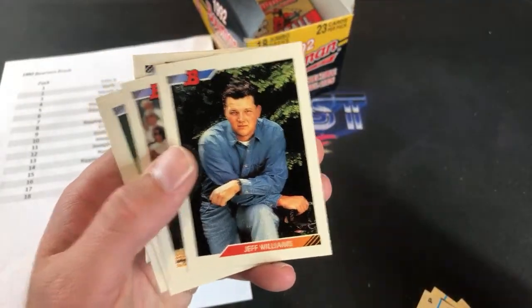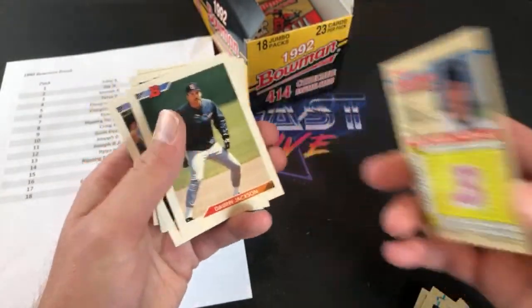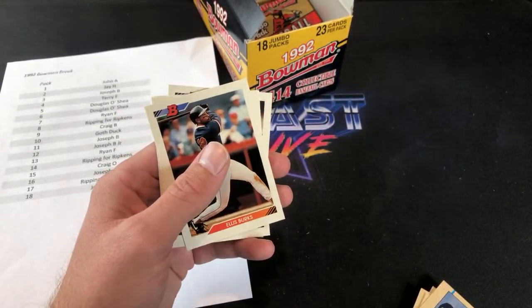Jeff Williams, another Russian spy. Rob Deere, making sure these aren't sticking together. Darren Jackson. Joe's Card Corral says Tailspin and Dino Riders.